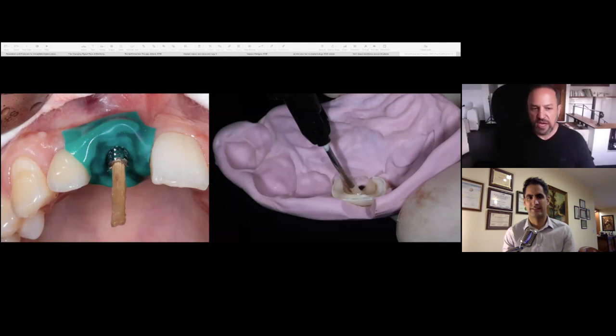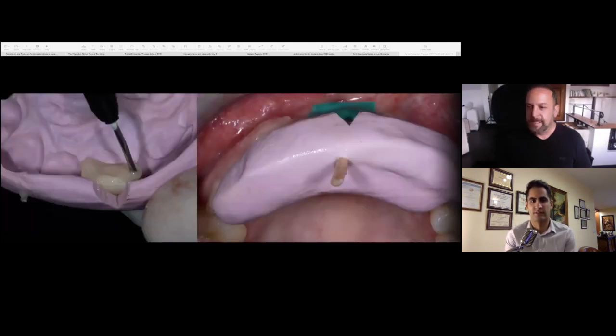Flowable composite into the crown. We put flowable composite around the base of this as well. We then fill the whole thing up, and we fit it into that area, putting it into position.